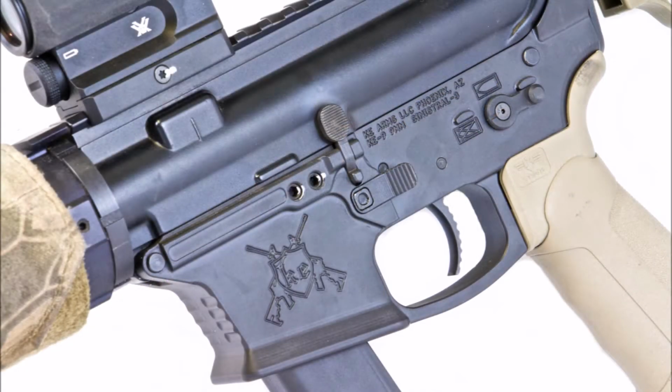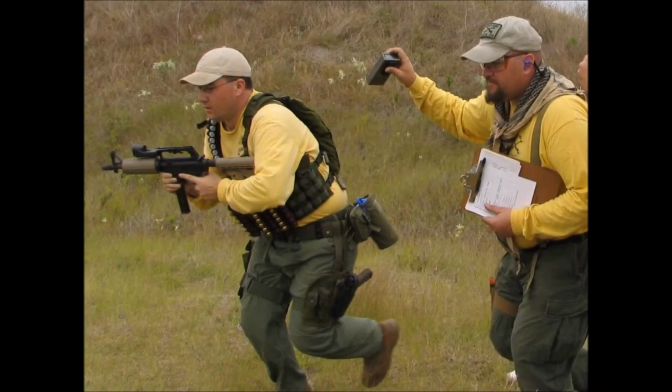The heart of my pistol caliber carbine is the KE-9 Glock magazine-fed ambidextrous mag release lower receiver. Using Glock magazines solves the feeding issues found in traditional Colt pattern guns. Allow me to explain. I've used 9mm AR-15s off and on since 2004.